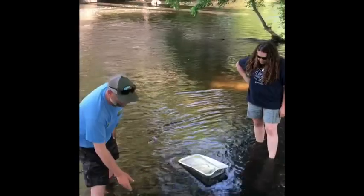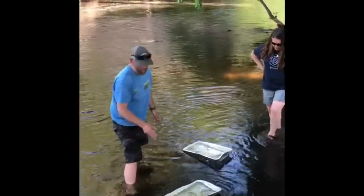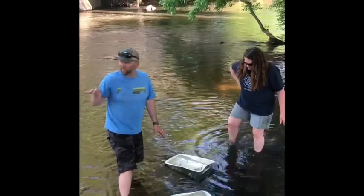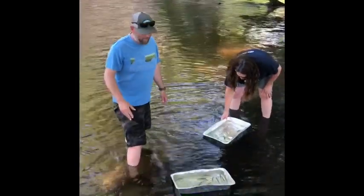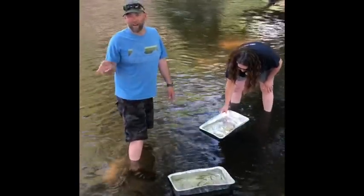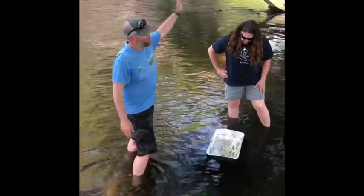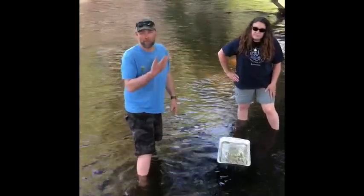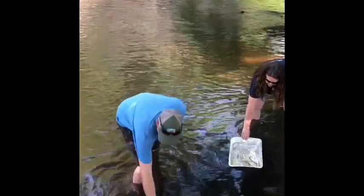All right, folks, so what we're gonna do is we're gonna let these salmon go in the Rogue River. We have to do this below the dam because they use this same stretch of river right here. They will come back in 4 to 5 years, and they will actually lay their eggs in this exact same spot where we're releasing them. So if we were to release them above the dam, they wouldn't be able to get up there, and then they may or may not spawn. So we're just gonna let these guys go.